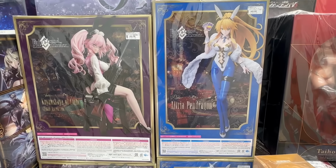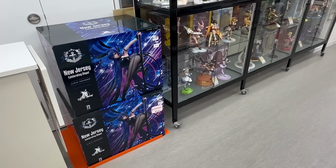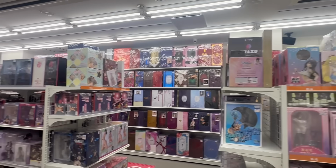Wow, these figures are so big. And this one is even bigger. Wow. The seventh floor is where some original figures are at, and some 18 plus figures, which I don't think I should be showing in this video.